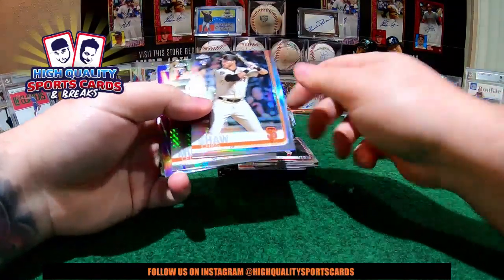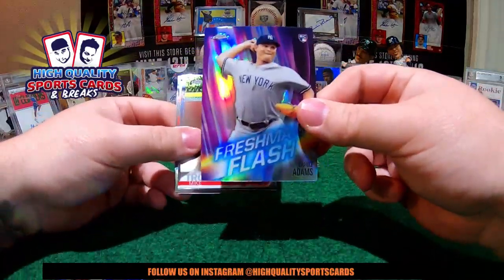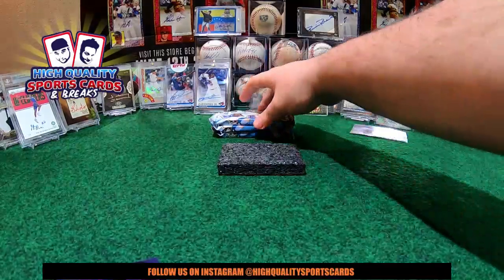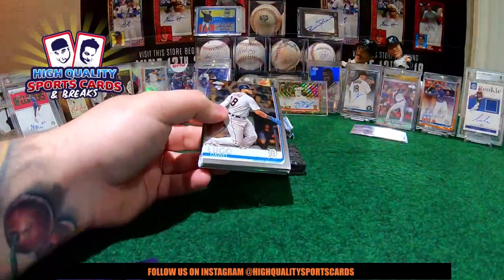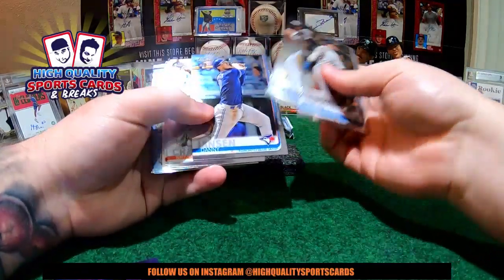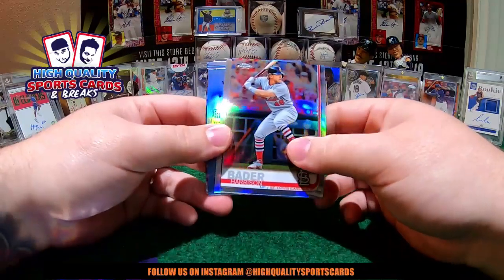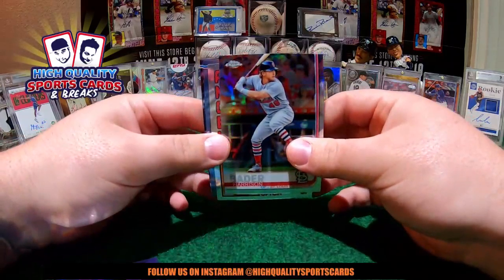Going to the middle. Chris Shaw, San Francisco Giants, refractor. Mullins, Prism. Freshman Flash, Chase Adams, rookie, and reflector. And we got three packs, my friend, to discover the last auto on this box. So guys, after this, coming with the last break of the night, break number 16. And tomorrow, we are coming, Angel, with more Topps Chrome, four boxes, four breaks for tomorrow. We have Immaculate for tomorrow and Certified.